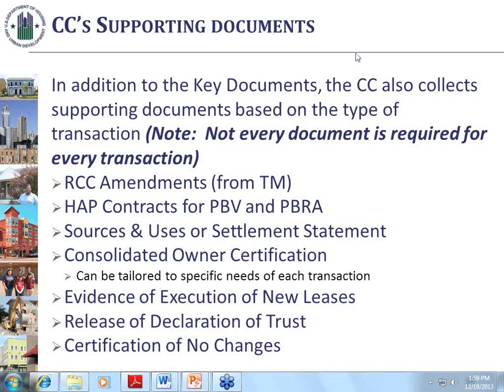We have a consolidated owner certification, and I want to talk about that for just a minute. So in the RCC, there's a lot of requirement for certifying certain things. It has to do with having insurance. It has to do with following applicable rules for construction. There were several of these, and when we were looking at them and thinking about the closing process, it seemed to make sense to try to create a consolidated certification so that everybody understands you can just do this in one document and sign to it.